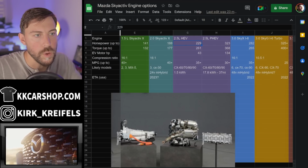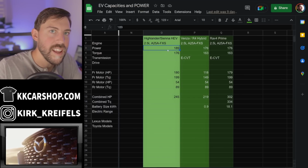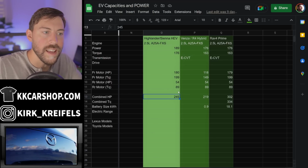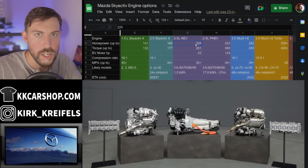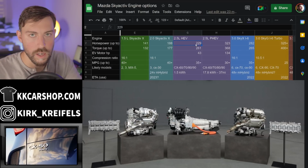If we go back to the Toyota setups, they also have a 2.5 liter 4-cylinder with around 185 to 190 horsepower, right? And the Highlander and Sienna hybrids get 245. So I don't think 229 is out of the equation. In fact, it could be a little bit lower than what we could see when it comes to production.